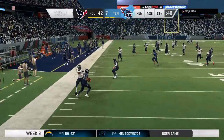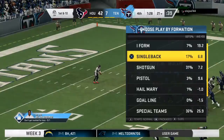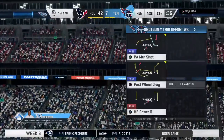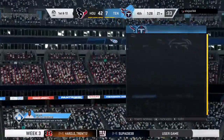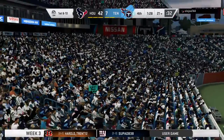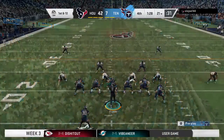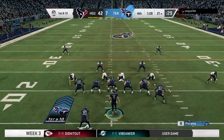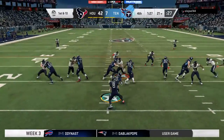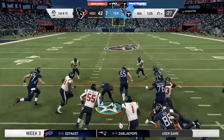On the return is Cohen. We'll call that a punt of 54 yards. Well struck. And it'll be Titan football at their own 21-yard line. Tennessee offense about set and ready to go. They've lost this one. Their offense has struggled. Do they try to put together something here at the end just to take into next week?